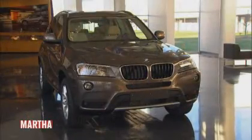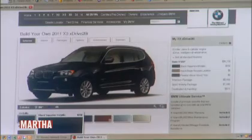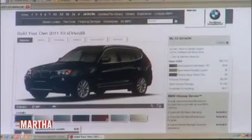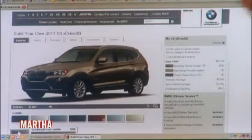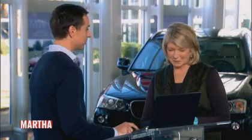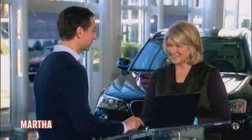Amazing. You can order this car online. Exactly. And dream it, build it, drive it. That's what we call this program. So here's the website. BMWUSA.com. It's very easy. You can select your exterior color. And I chose that wonderful metallic bronze. And the packages. You selected a number of packages. You have very exquisite taste. You have the Sport Activity package.